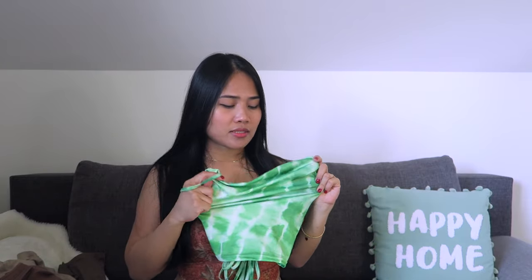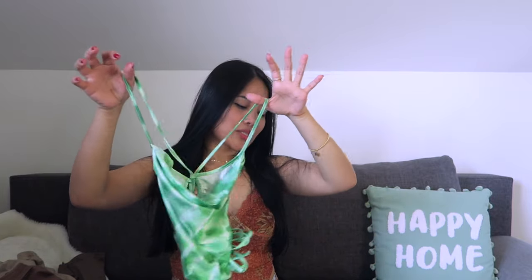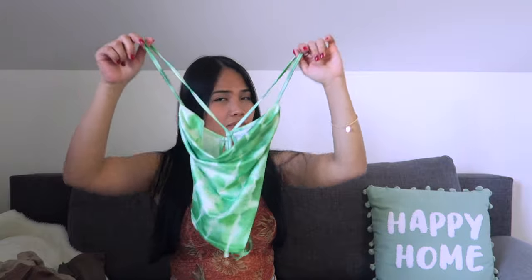So this is only $6.83, so it's 10% off right now. Original price is $7.59. It's very cute, like that. I really love this one.